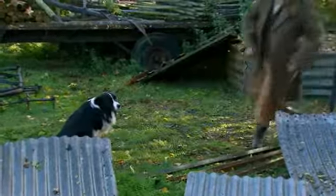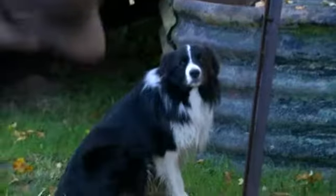Henry's not enjoying this damp ground, is he? I don't think anyone's enjoying this damp ground.